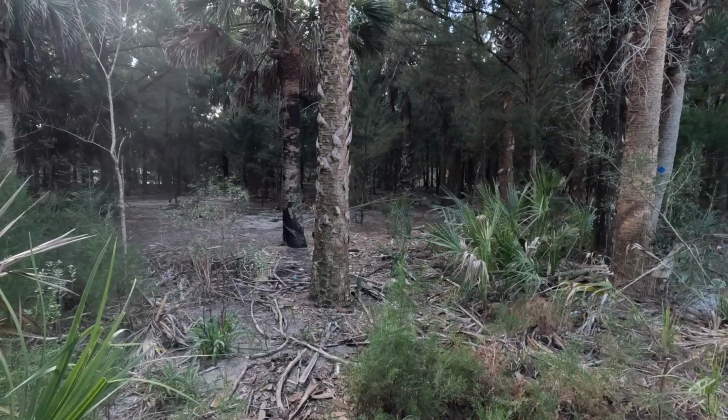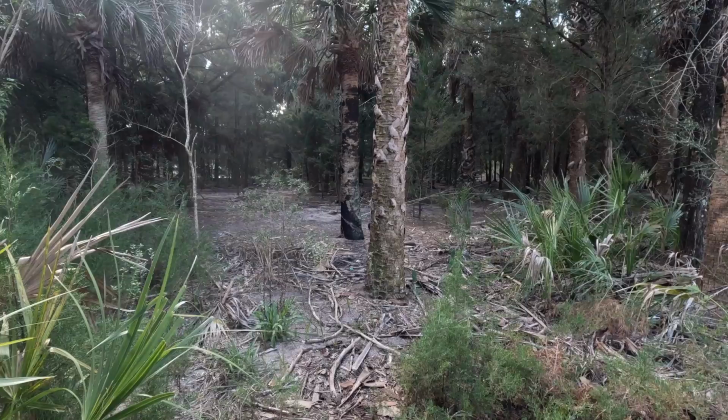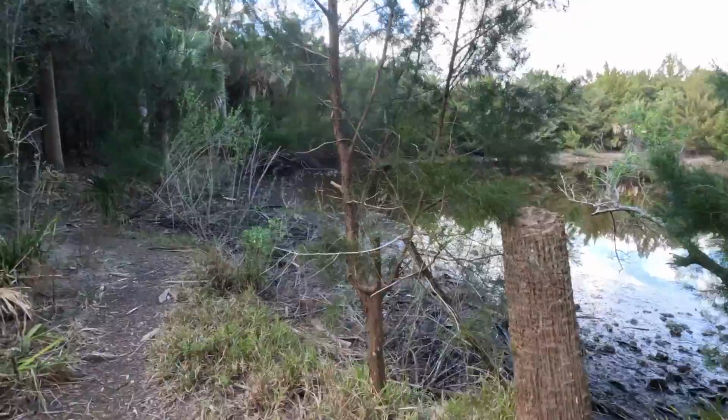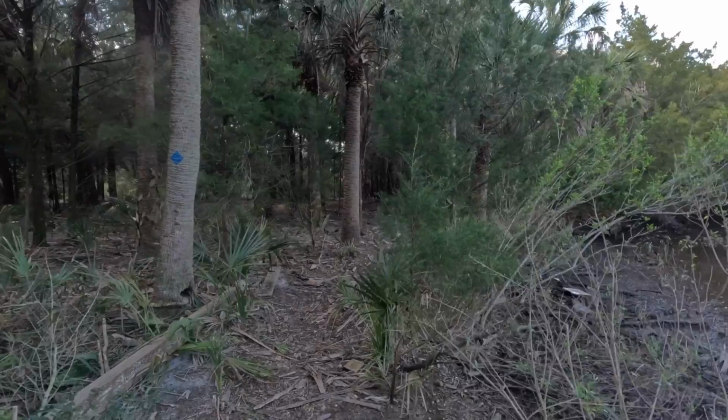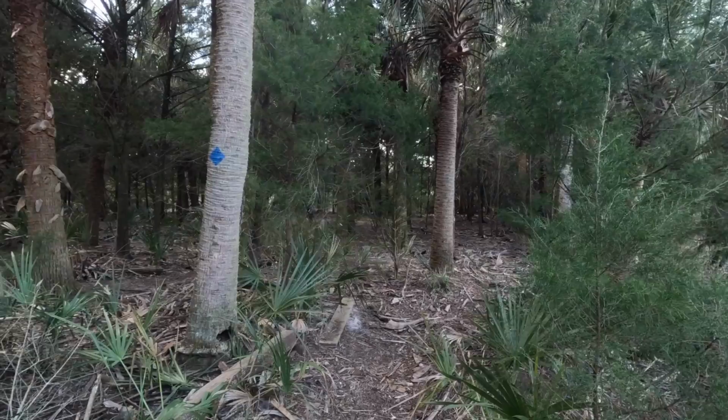Kind of open in there, and right there, if you guys see it, looks like there used to be a fire, bonfire or something. This is kind of neat. There's a blue diamond on this tree. My assumption is there's probably multiple trails, and this is the blue diamond trail. I don't know. Over there's a couple picnic tables way over there.